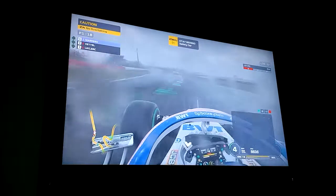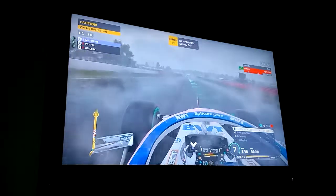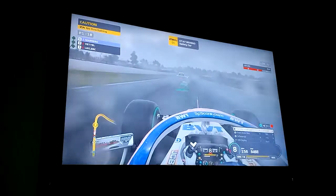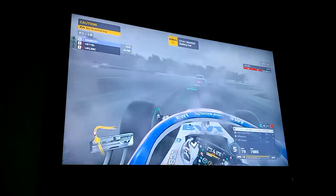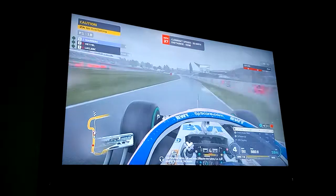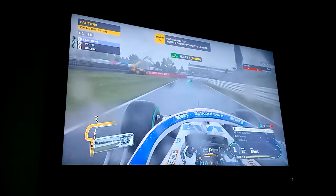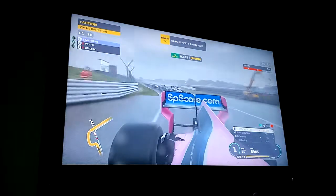I think it's probably about time to put the wets on. Because with this heavy rain and everything, I think it's probably a good idea to go into the pits and put the wets on. Yeah, let's go in for the wets. Everybody's coming in to take the wets on. I think that's a good idea. Yep, everyone else is coming in as well.